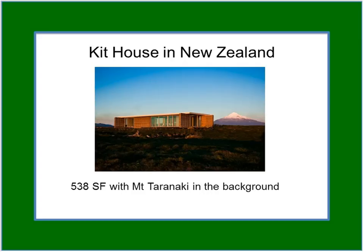This house is in New Zealand. It's actually owned by a guy in California who travels to New Zealand to spend his winters, what would be winter in California there. It is only 538 square feet, but it's very modern and quite beautiful on the interior. And this was a kit house that was brought over to New Zealand.